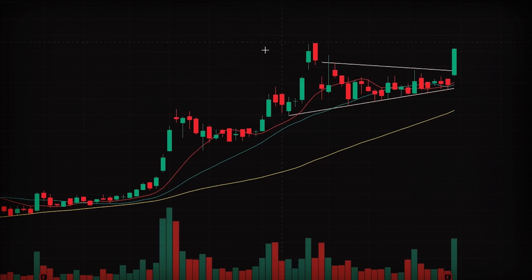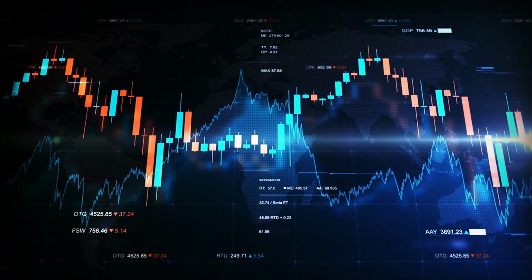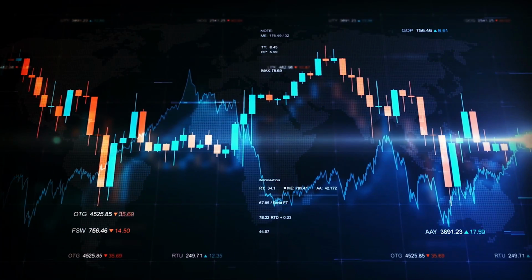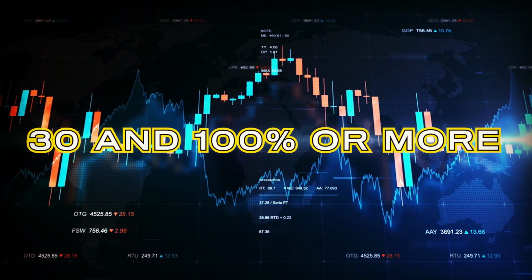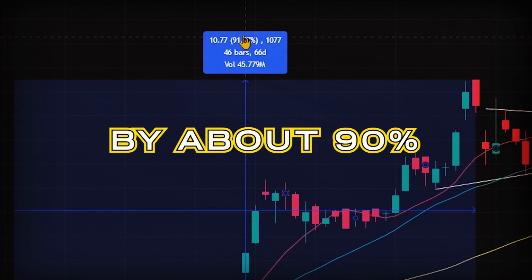So, let's go over the conditions that were previously mentioned. First, we will need to see a large move to the upside lasting between 1 to 3 months, where the price of the asset will need to change between 30 and 100% or more. In this case, we see a move lasting around 66 days, and the price increased by about 90%.